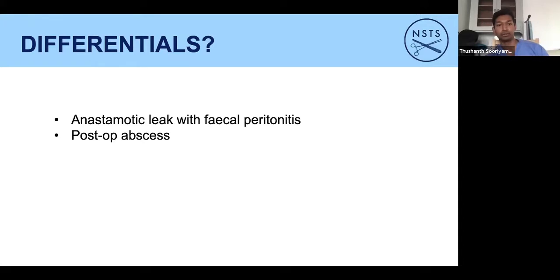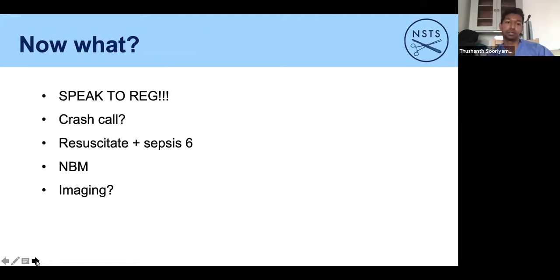So you're going to get calls from the ward for abdo pain and fever quite a lot. But with that hemodynamic instability and with that rigid abdomen on examination, you're going to think, could this be an anastomotic leak? And because his abdomen is rigid, you're thinking this is probably some sort of fecal peritonitis. The other thing this could be, but if they weren't so unwell, you could think perhaps it's a post-op abscess or collection. But we're probably going to go with the anastomotic leak. So what would you do?